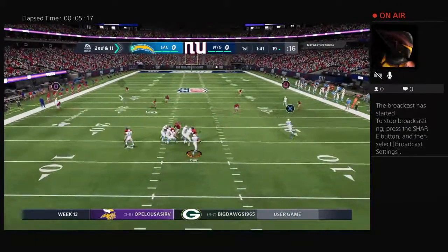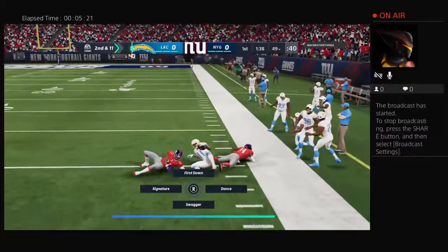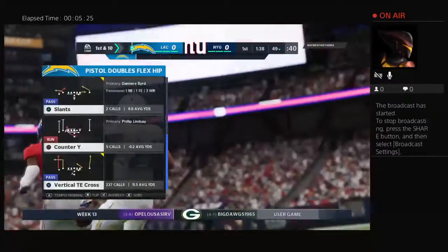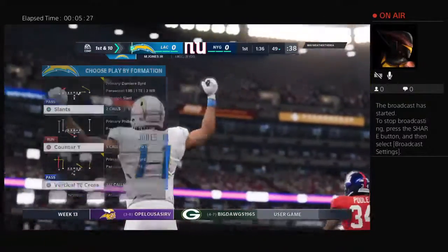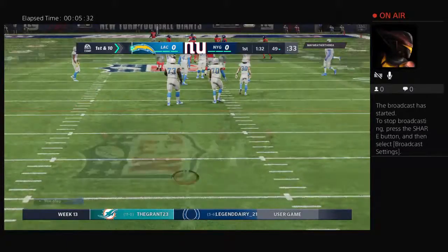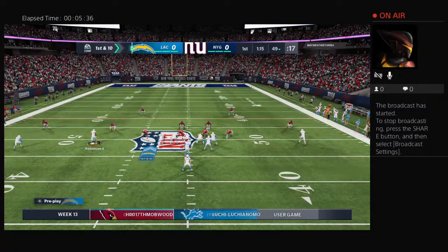On 2nd and 11 now. Carr. Completing it here to Marvin Jones. And they nearly get this all the way to midfield. Mark him down at the 49. 31 yards. That goes for a gain of 31. The big play has them all the way out near midfield for a 1st and 10.